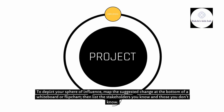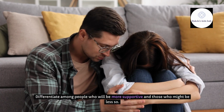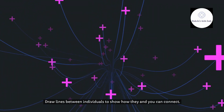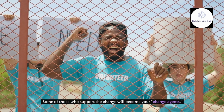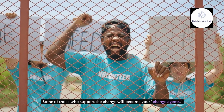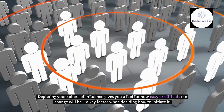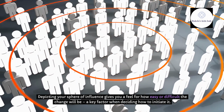To depict your sphere of influence, map the suggested change at the bottom of a whiteboard or flip chart, then list the stakeholders you know and those you don't know. Differentiate among people who will be more supportive and those who might be less so. Draw lines between individuals to show how they and you can connect. Some of those who support the change will become your change agents. Depicting your sphere of influence gives you a feel for how easy or difficult the change will be, a key factor when deciding how to initiate it.